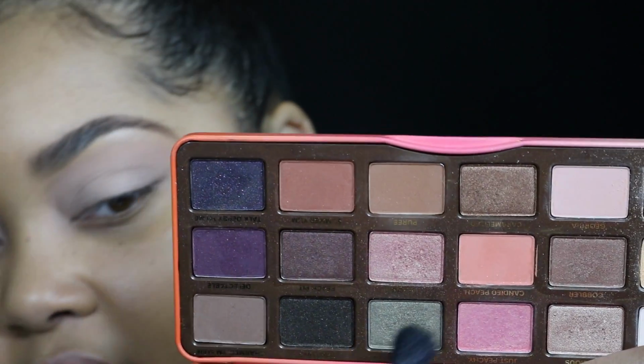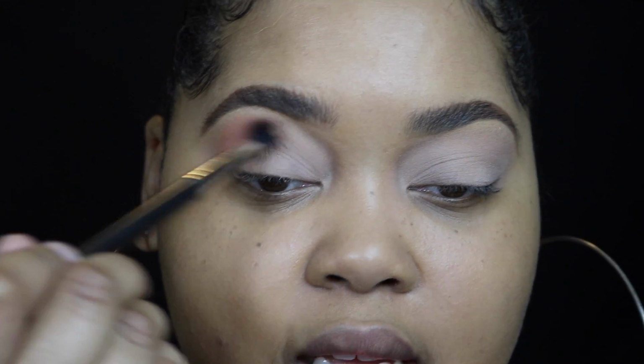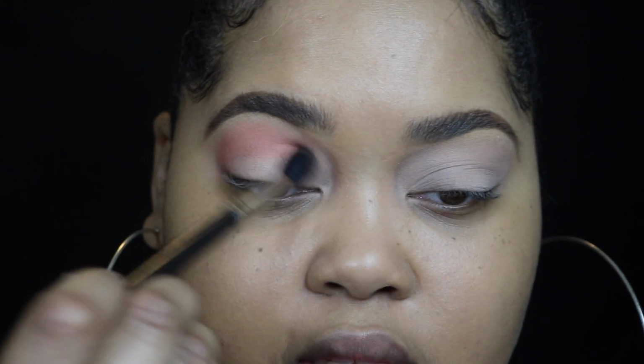For my first transition color, I'm going to take the color Candied Peach with a MAC 224 brush. Tap off a bit of the excess, and I'm going to apply this in my crease. Ooh, that's cute.